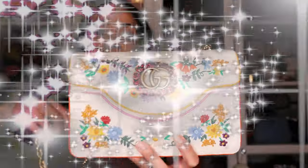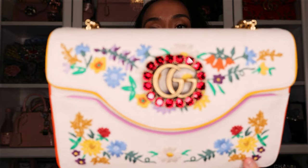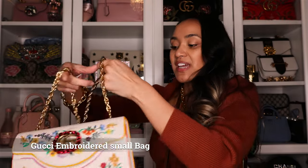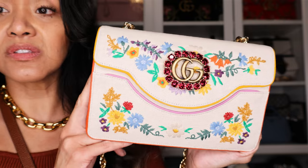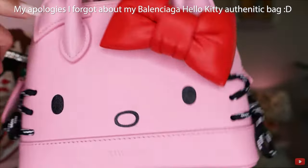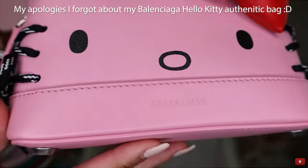Here's the last bag. Yes, another authentic Gucci bag. Do I need more Gucci? Don't say no. I absolutely love the crystals on this Marmont bag. And of course, because of that, I'm the ultimate cat lady. I love this bag. It is beautiful. It's so cute. And I think you can wear this. For me, I can wear this now because it's fall and the colors are very fallish, in spring and summer. The ears, everything is leather. These are prints. This is Balenciaga.